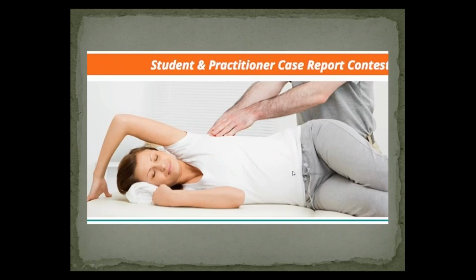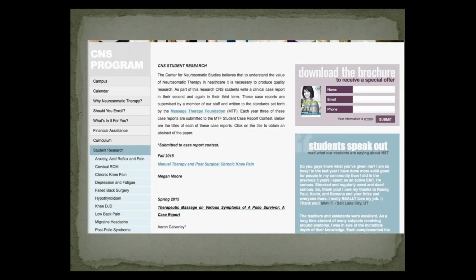And so here's a slide. You'll see this is a student and practitioner case report. The student case report is what we submit our students to at the Center for Neurosomatic Study. And of course, there's a practitioner case report. And here is our website at the school.